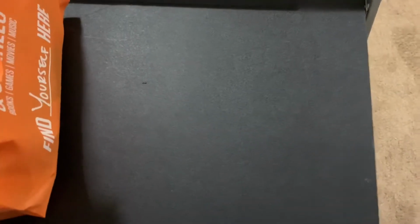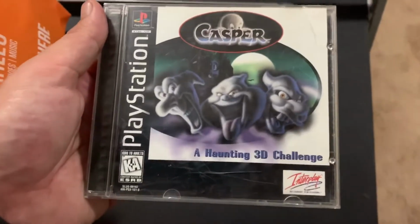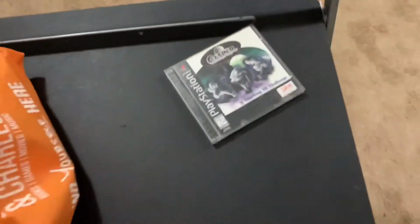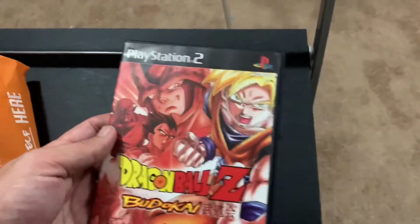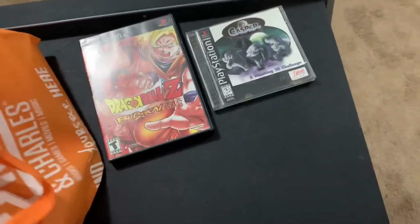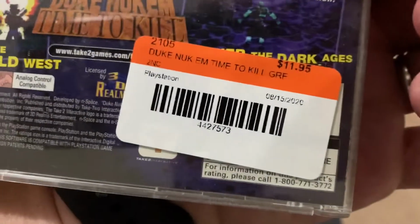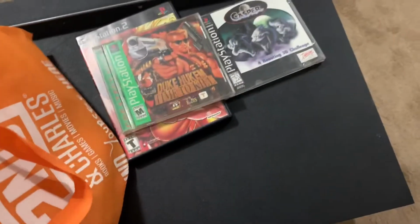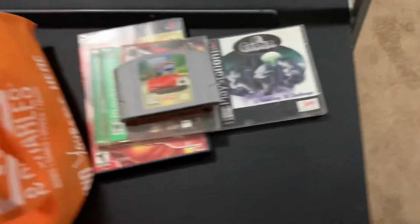So recap on our pickups today from Second and Charles. We got the Casper the Friendly Ghost Haunting 3D Challenge for $5.10. We got the Dragon Ball Z Budokai for PlayStation 2. We were able to pick up Duke Nukem Time to Kill. Got that one for the remarkable low price of $11.95. We got Cruisin' USA. Relatively cheaper game, $7.95.